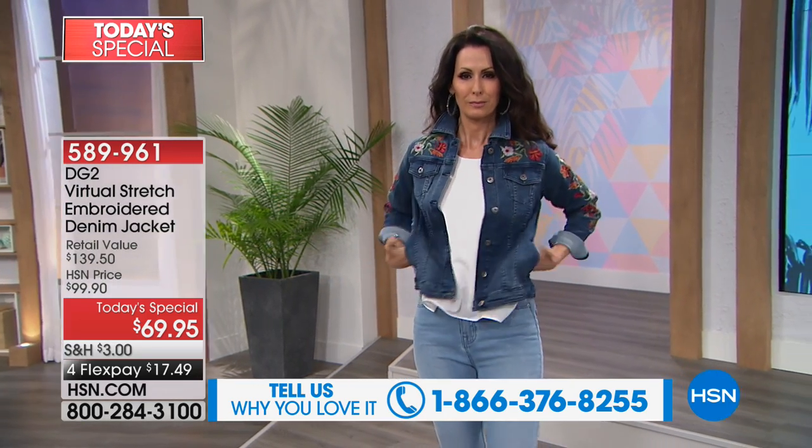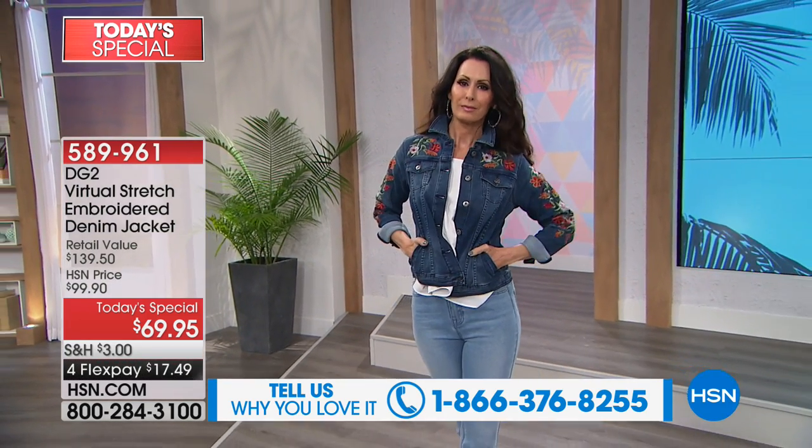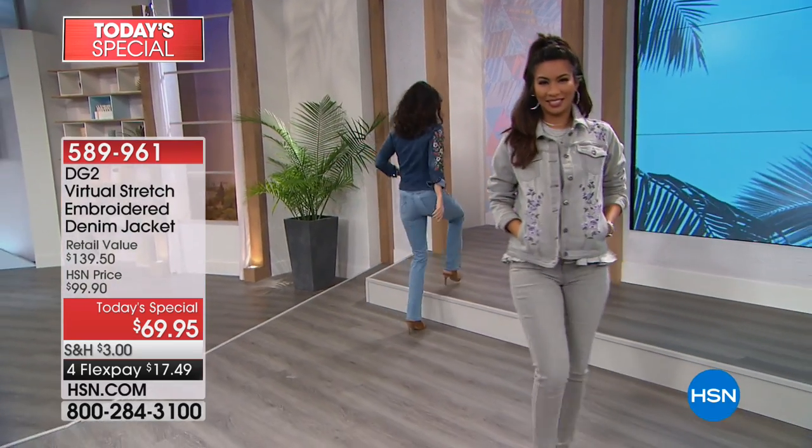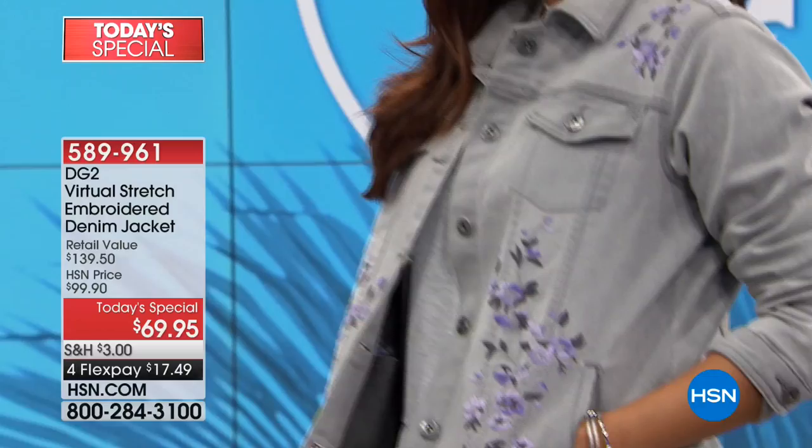Because this is, again, a jacket. When you look at it, you think, oh my gosh, there's so much structure. It might be too small. No way. Look at the size range. I know. Who's doing that? Extra small through 3X, ladies.